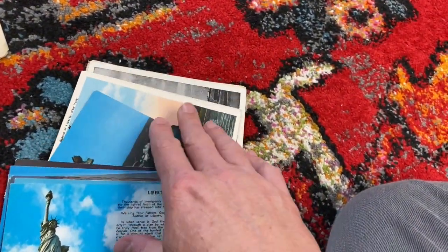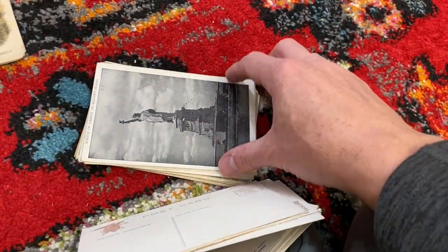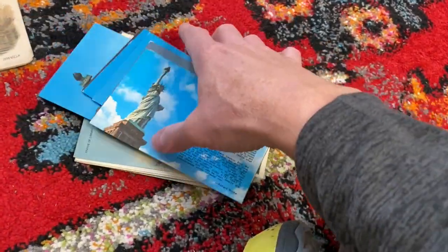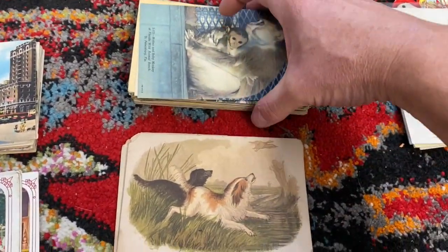Over here, all Statue of Liberty. Every different angle over the time that you can think of the Statue of Liberty. That's what it is. I don't know who just wants to collect a bunch of Statue of Liberty postcards, but there may be somebody out there. We're going to try it out.